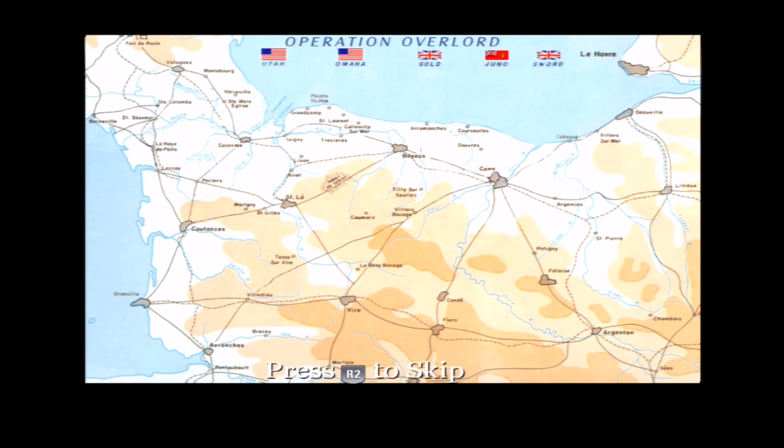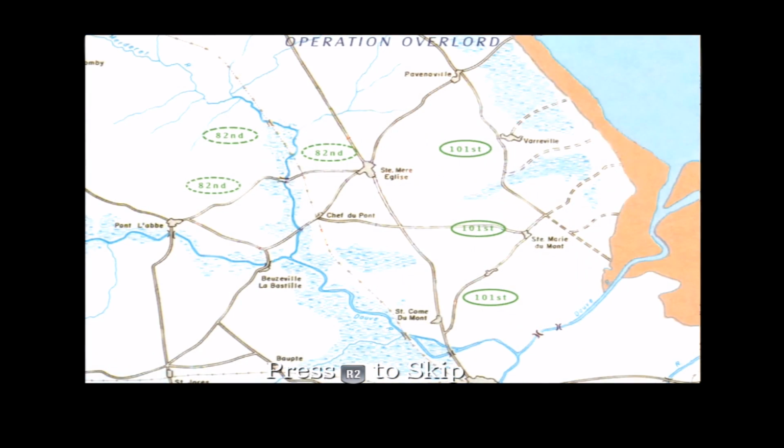The airborne will be landing 6 hours before H hour, before the air and naval bombardments. The British 6th Airborne Division will be landing here. At the same time, the 101st and the 82nd Airborne will be landing in these areas. The Douve River Estuary here divides Utah and Omaha Beach. The mission of the 101st is to capture the Douve River crossings linking Utah and Omaha Beach and to protect the flanks of Utah Beach.